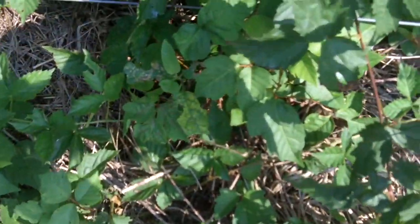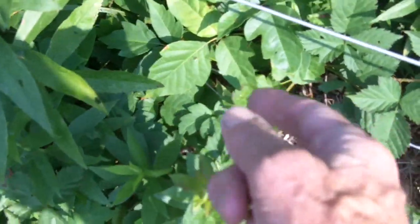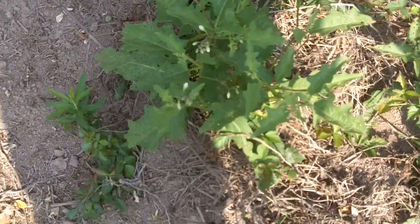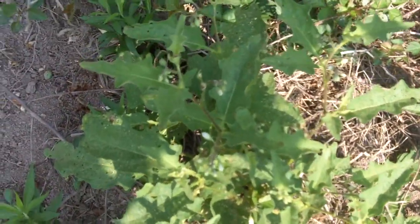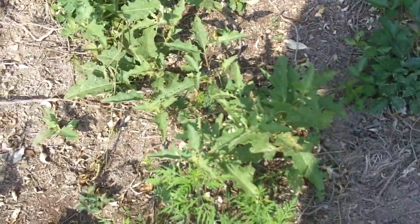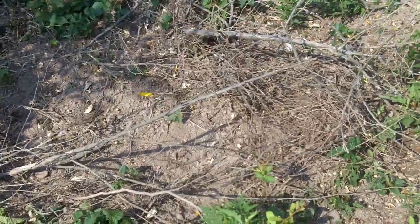Now see, this has three leaves, but that's not poison ivy. I wouldn't do the same thing over here with that one with three leaves. I'm going to make a wild guess at this. I think that might be nightshade. When the flowers open up, if they're blue, I'd be more confident that that's what that is. There's some, and there's some. Also deadly poison, if I'm right.